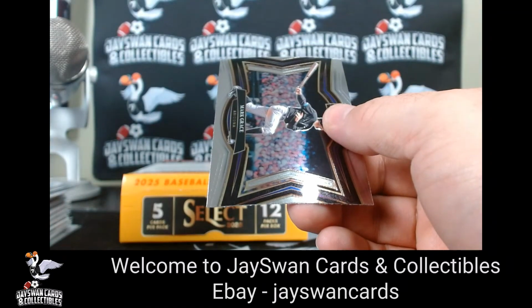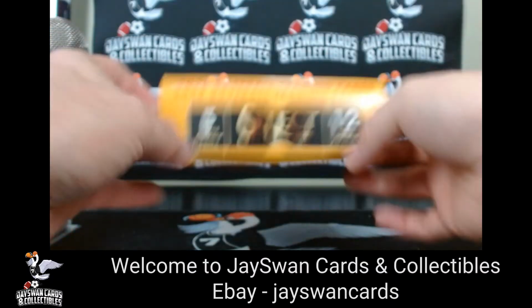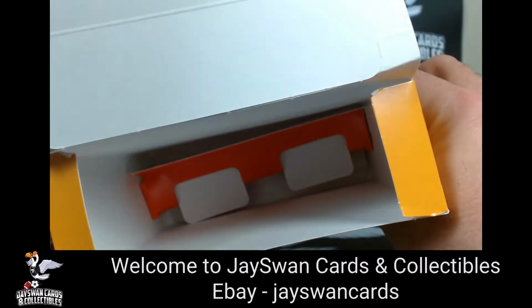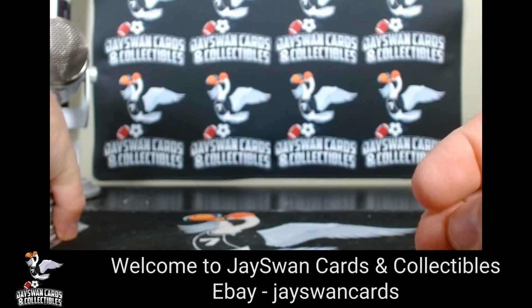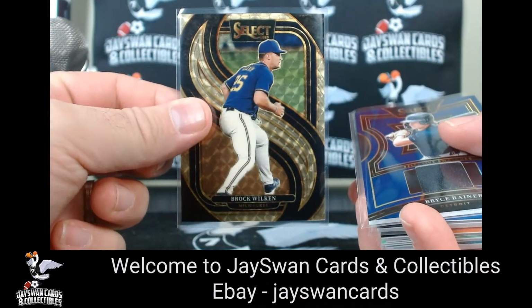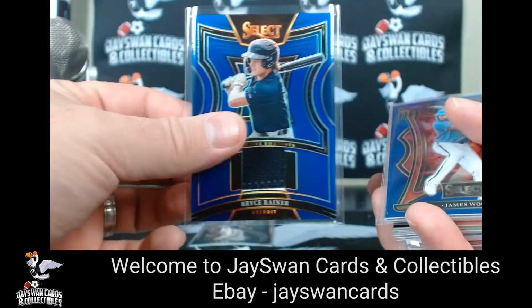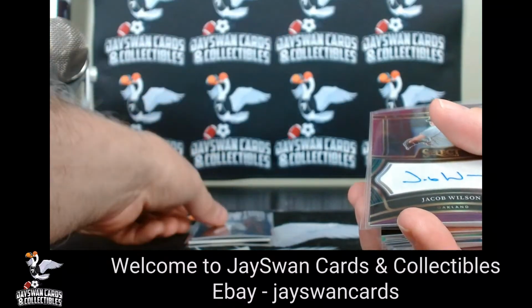All right, we got Mark Grace for the D-backs, Diamond Level. All right, so what's that? Last pack got a boom in it. All right, so we've got Brock Wilken, 1 of 1 Premier for the Brewers. Beauty. Bryce Rainer for the Tigers patch. Got the James Wood to 49 on the insert Nats.